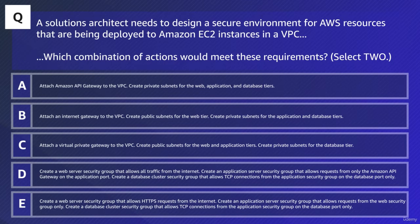Remember that you need to find two responses to make the combination of actions that meet all of the stated requirements. I'll give you some time to figure that out. Go ahead. If you want more time, now is your chance to pause. I'm resuming in 3, 2, and here goes 1.